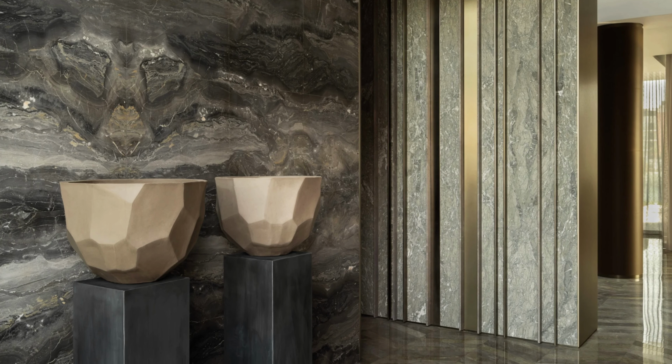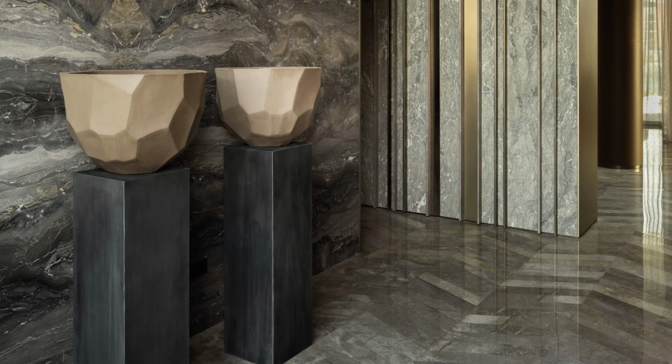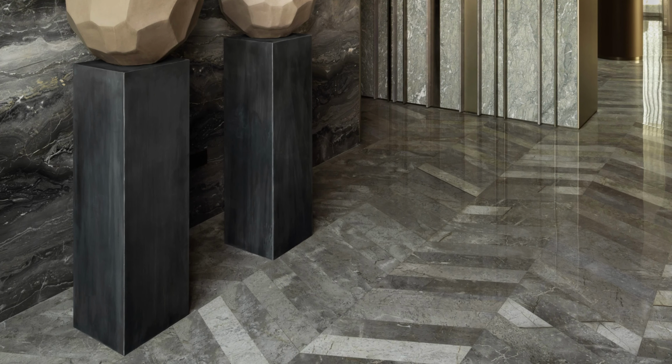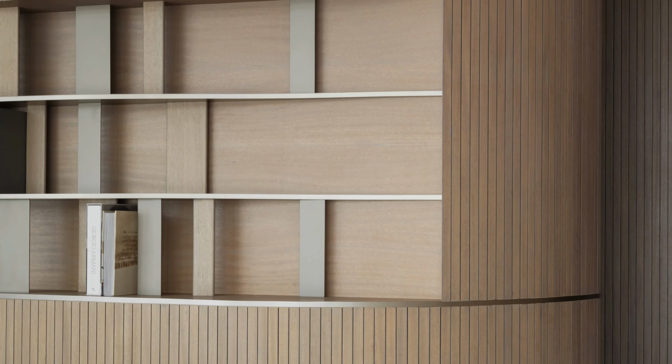MMA Projects didn't just design a house, they created a tailored experience. Marvel at the bespoke elements, like the 10-meter Fior di Bosco marble island and the intricate contrast with Noce Canaletto wood. It's a symphony of textures and colors.